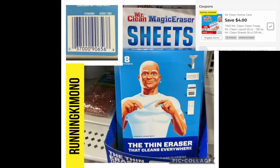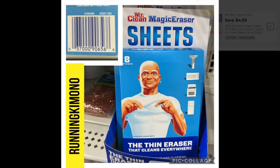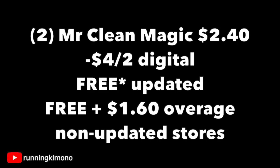We're looking at the Mr. Clean Magic Eraser Sheets, the 8-count. We have a $4 off of 2 digital coupon, so make sure that you have it loaded. Here is the barcode. Grabbing two of them on Friday, they will be $2.40. Subtracting that digital coupon, at updated stores, it's going to be a free item. At non-updated stores, it's going to be a free item and $1.60 of overage. So you're going to need something to grab your overage. But how lovely is that?